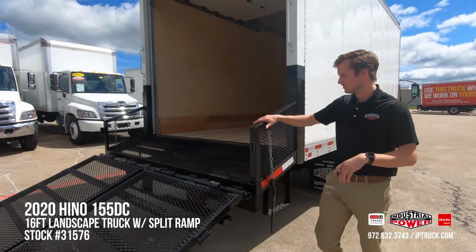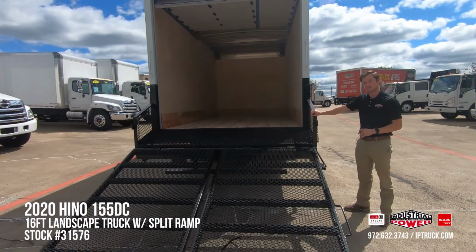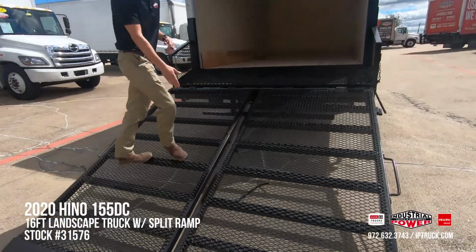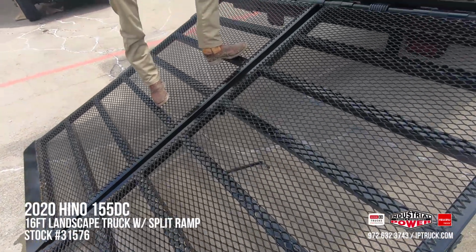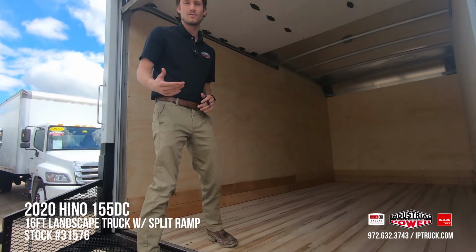On the back, we've done a really great deal here. We've put on a nice split dovetail ramp system on the back of the box. And as you can see, when I walk up on here, you'll notice we have the expanded metal, which allows any dirt, mud, or soot to fall right through so you're not tracking it in and out of the bed of your truck. It also serves as a really great traction pad for any of your zero-turn mowers coming up into the box.